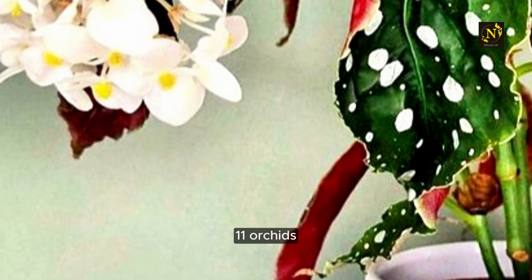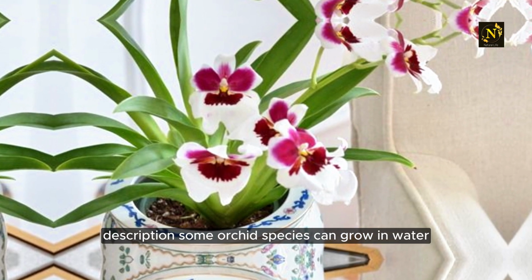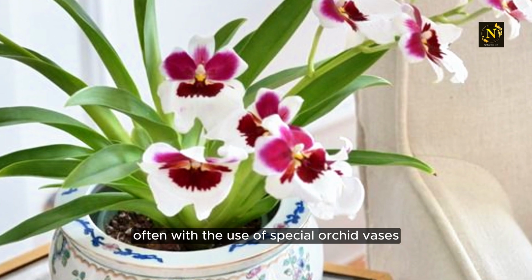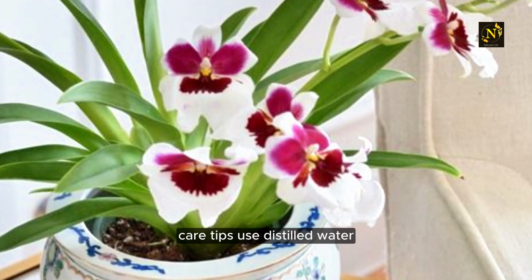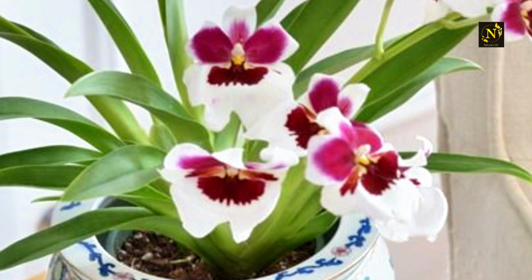11. Orchids, certain species. Description: some orchid species can grow in water, often with the use of special orchid vases. Care tips: use distilled water and change it frequently to prevent stagnation.